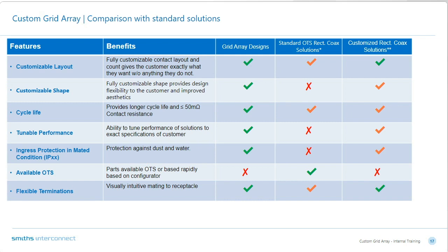Next up is customizable shape and size. Again, the traditional solution leaves you with a standard shape and no ability to change it. GridArray offers a distinct advantage over custom coax solutions due to the increased density and flexible nature of the contact systems, allowing you again an advantage in getting that shape for your device.